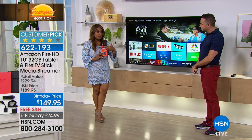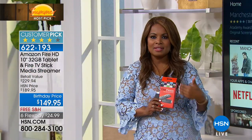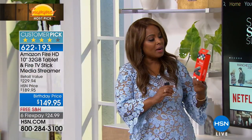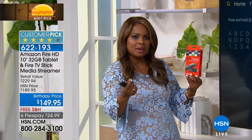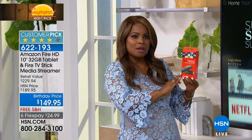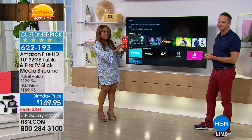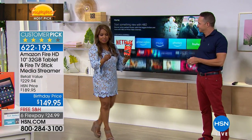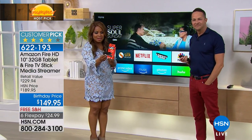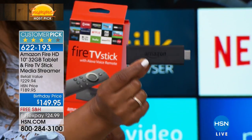We stepped over near the television because one of the things that makes this an exciting offer is that we are including the Fire TV Stick. Some of you might be wondering if this is a full version of the Amazon Fire TV Stick, and you're going to be happy to know that the answer is yes, it is. Here's what it looks like. It looks like an oversized thumb drive. Yeah, that's exactly right.